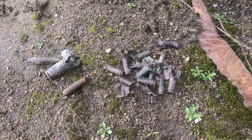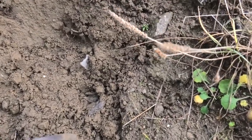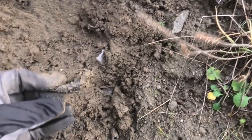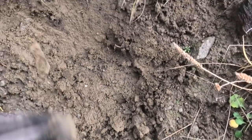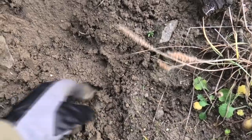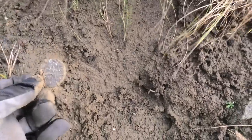How about that? Yeah, my son showed me that little pit. There is kind of like, what is that? Looks like some brass pieces. Actually some glass. It's a cartridge piece. All of them are blasted like that. You see that? I don't have a metal detector, so look at that. Really, really blasted. And there, the glass piece or something. What is that?